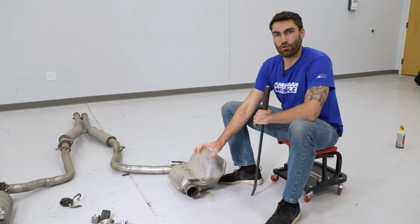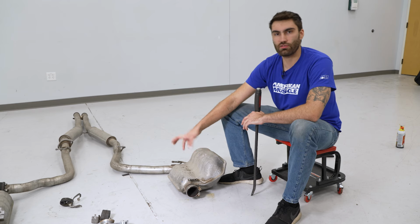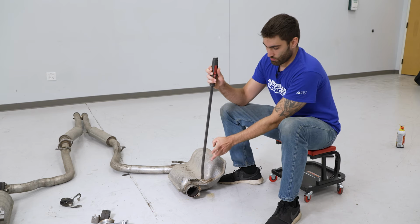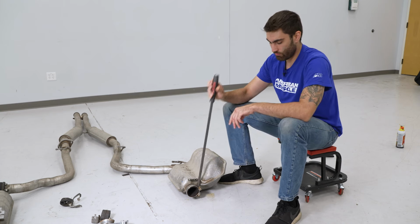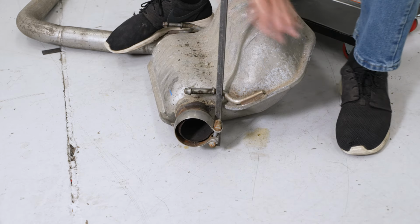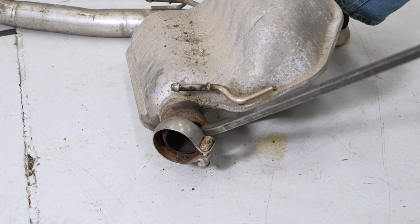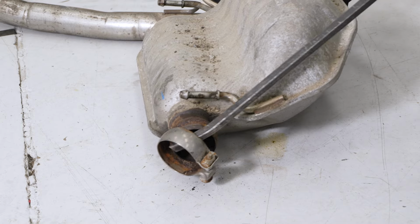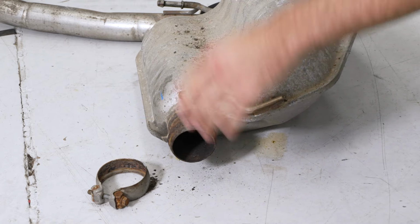Now to remove the clamp that holds on our tip, it is tack welded on the inside here. So you could take a cutoff wheel to just grind that tack down to pop your clamp off. Or if you don't have one of those, you can do it with a pry bar just by bending it. So what I'm gonna do is I'm gonna get the pry bar, get it on the back side of the clamp. I can pry against this hanger rod and we can pop that off. And once you have it pried back a little bit, you can get it in between here. And then you just pry until that tack weld breaks, and you can do that same thing on the other side.